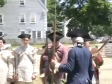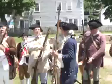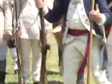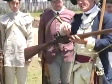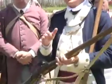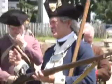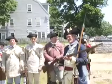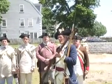The Brown Bess was made a little bit differently. The barrel was held into the stock using pins. So in order to remove this barrel, you would have to knock out the pins. So it does take a little bit longer to manage it. This is the British weapon, the Brown Bess. We're using Brown Bess muskets as well.